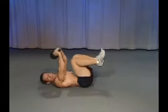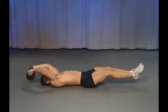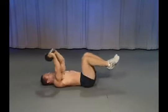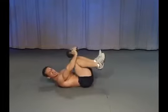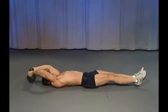That's it, another 20 seconds. Exhale, inhale. Exhale, inhale. Whew. 10 seconds, that's it. Keep going. Three more reps.